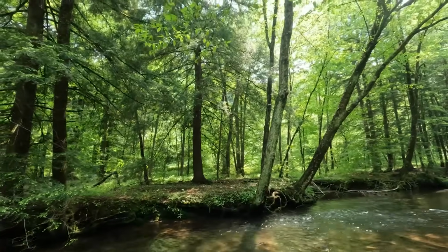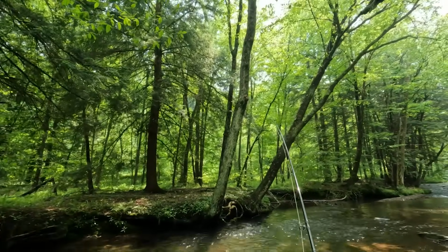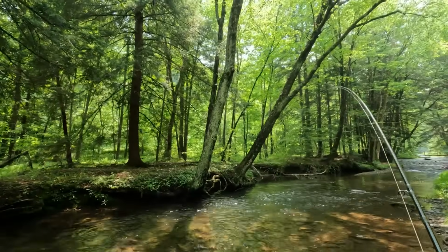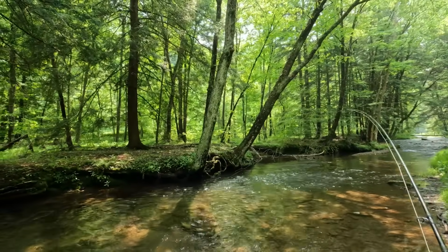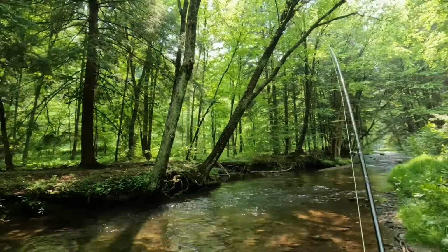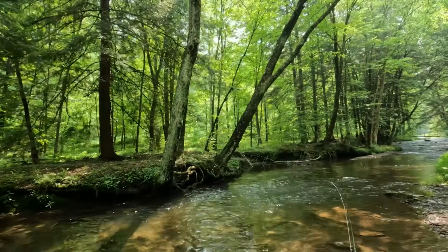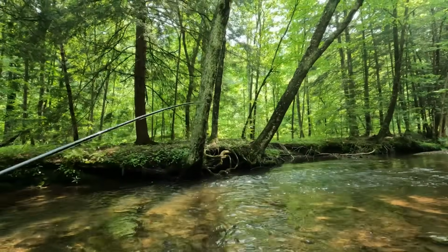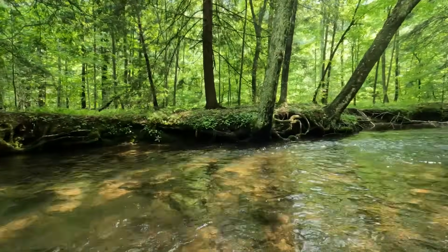Got him. Nice fish. Nice brown. Probably the nicest of the day. That's sick. Yeah, he's fighting. Probably a 10-incher. Definitely the nicest of the day. Oh, that's so great, if I can land him. Yeah, it's a good fish for this stream. If we can land him.